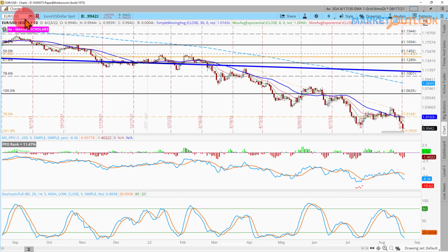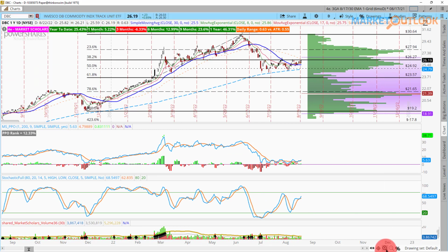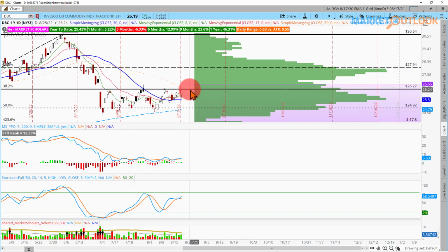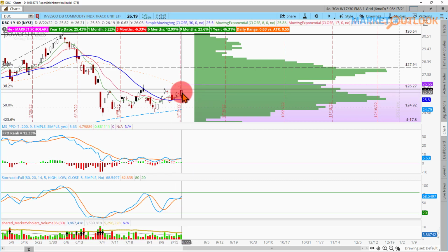Commodities are continuing to rally to the upside. They're not breaking above that 50-day yet. They're not breaking above that 38% retracement yet. But you do have a bullish divergence on the MACD. The MACD is above its moving average and rising, and price is above its 17-day moving average for 3 consecutive days here, and trying to get above the 50. The 8 and 17 are above the 30. We're in the gap here, and it's a matter of whether we break out of that gap or not.